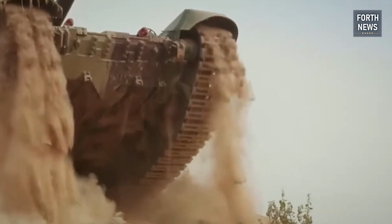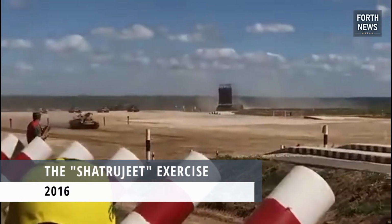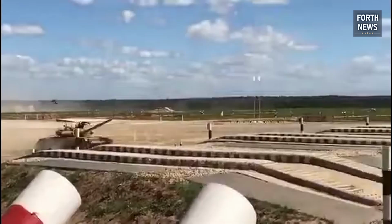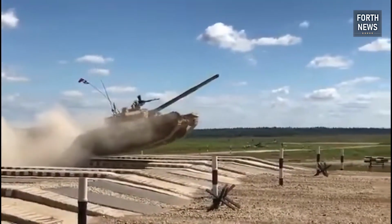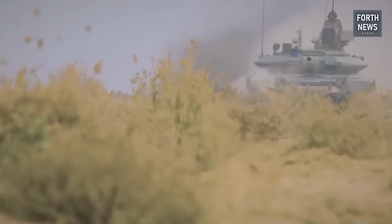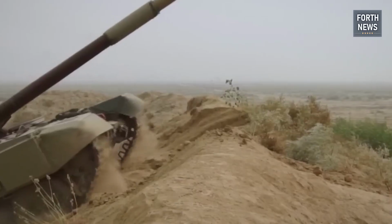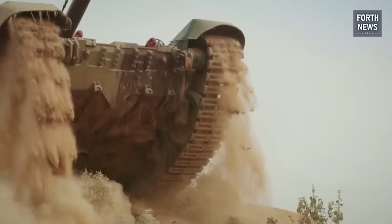One notable exercise that showcased the capabilities of the T-90 Bhishma was the Shatrajit exercise, held in 2016. This large-scale exercise involved the mobilization of armored units to test their operational readiness and effectiveness in a simulated combat environment. The T-90 Bhishma, with its advanced features and capabilities, played a crucial role in demonstrating the Indian Army's ability to conduct rapid armored maneuver operations.